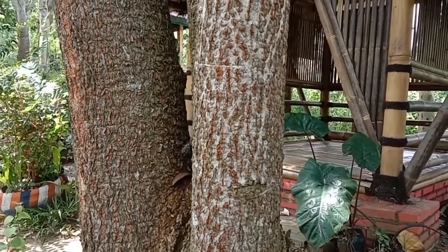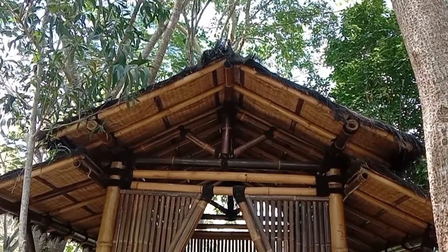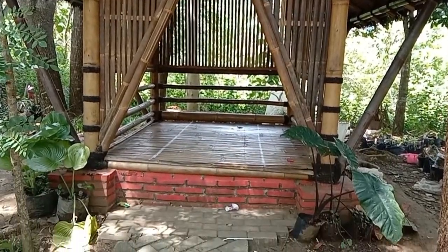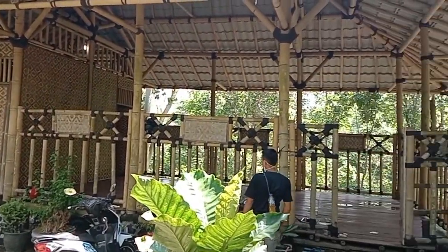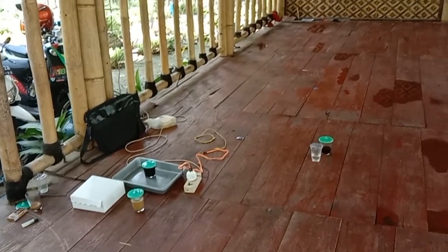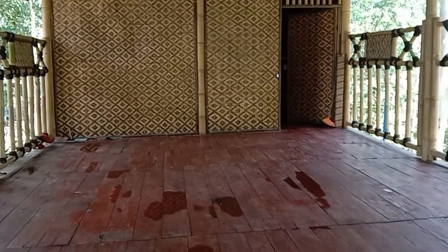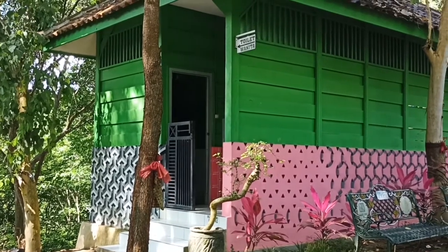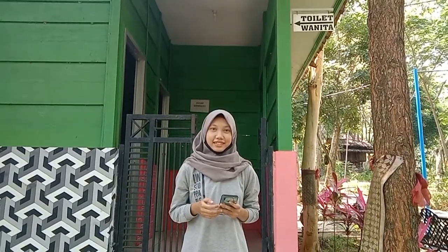Furthermore, there are also several gazebos around the path at the top of JS Mountain, which you can use to take a rest and relax while enjoying the cool atmosphere. There is also an audience hall, or in Indonesian we call it pendopo, which can be used for meetings, discussion forums, or other meetings. There are also toilets that are connected with liners.